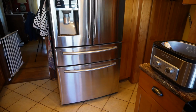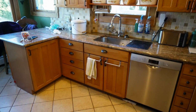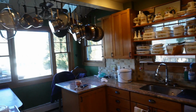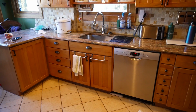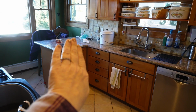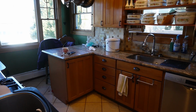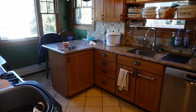So that's it, that's the kitchen. It's not huge. It's not an Instagram kitchen. Oh, and you know, my Corningware, which is not going anywhere. The pots, they have to be hanging because there's no room. Ideally, this whole thing here would be knocked out, right? And then the counter would go all the way up there. So all of this here would be out. Wouldn't that be nice? That would make sense, right? I don't know what they were thinking.